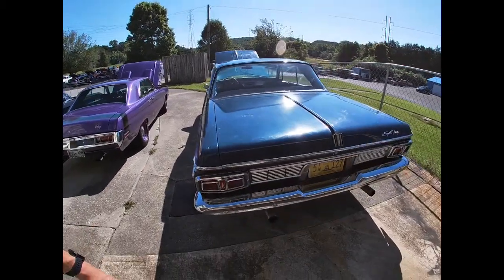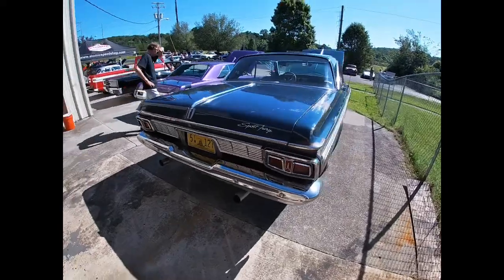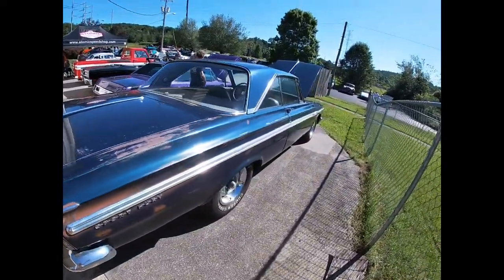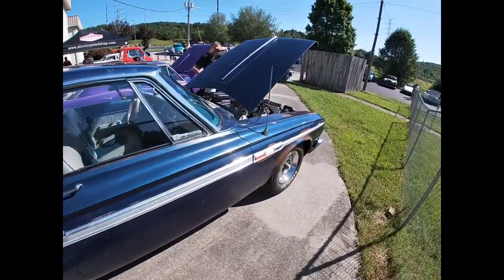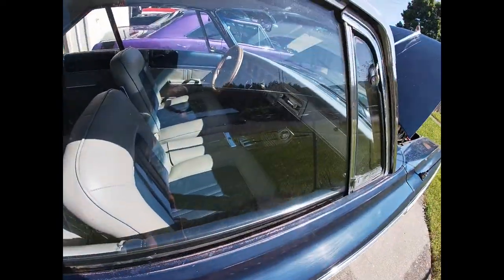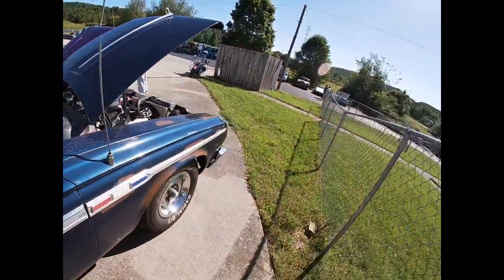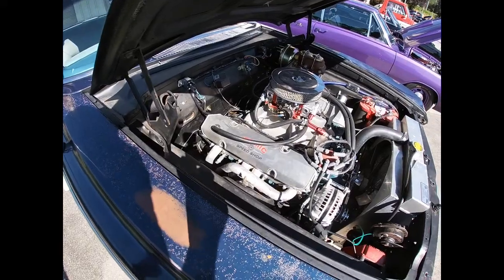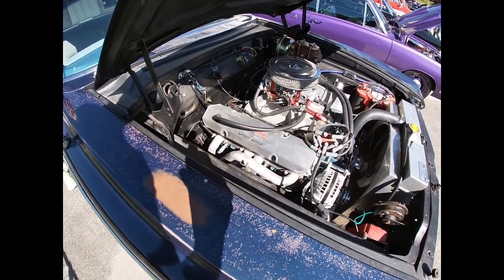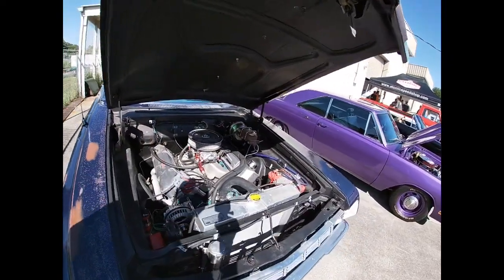Nice car. Yep, that's Old Blue. Old Blue. Look at the interior. He's really done a nice job with the interior. Very nice. Yeah, this is the same engine. Yeah, just with different, yeah, same engine. Very nice.